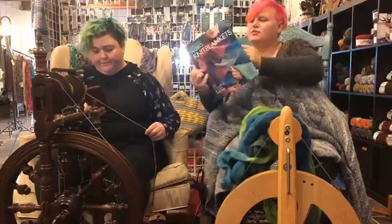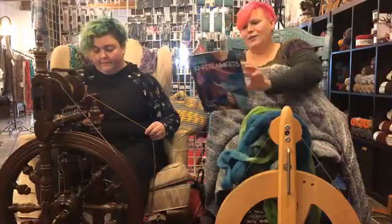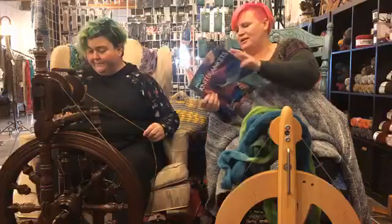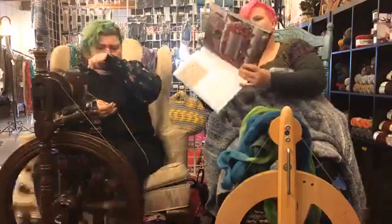Look at this one. This one's really pretty. You knit all the leaves, and then you make a leaf blanket. We're doing really good. I was showing them the leaf blanket. It's really pretty. Oh, it's so pretty.